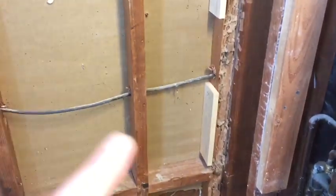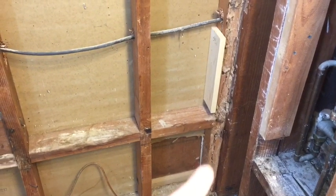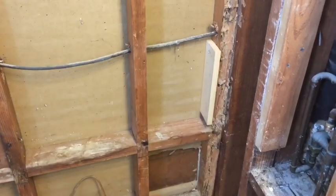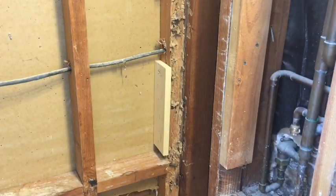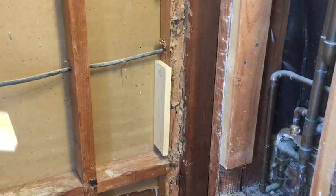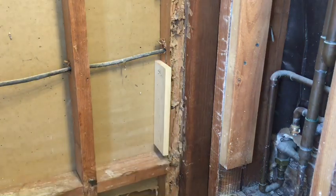That way it'll kind of fill in that whole space and give me something to nail my faux shiplap to. So I'm gonna go cut the piece I need for here and the little piece I need for here on the bottom, because that beam on the bottom is in pretty bad shape too. And then I'll come back and I'll nail those two on. Alright, let me get these pieces in, and then we'll be ready to start measuring for the actual faux shiplap. That's the fun part, because then it starts to look pretty.